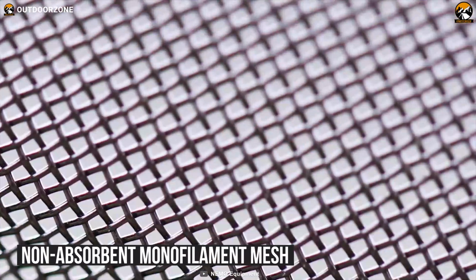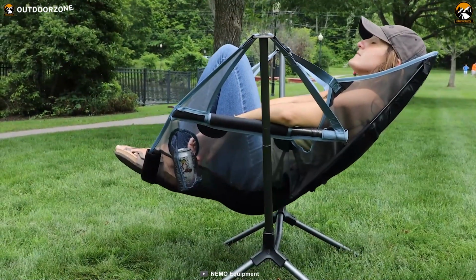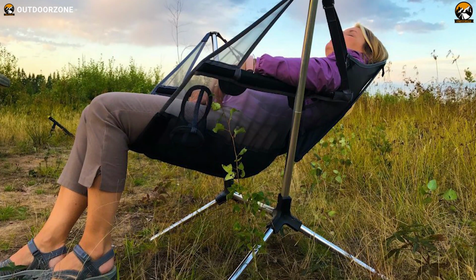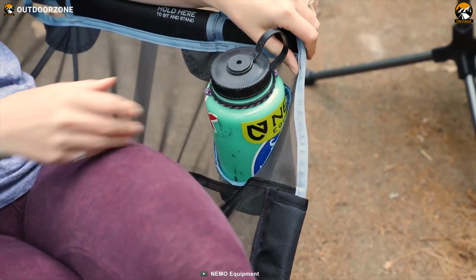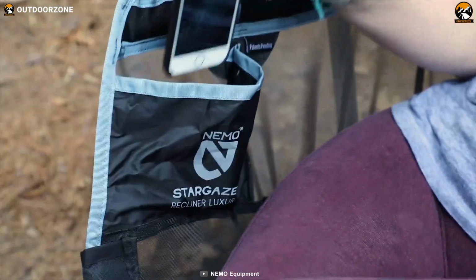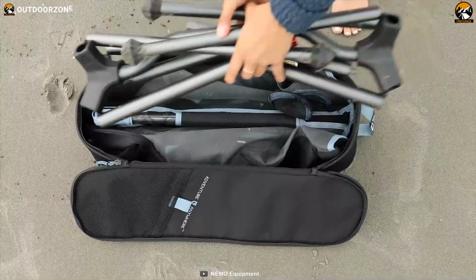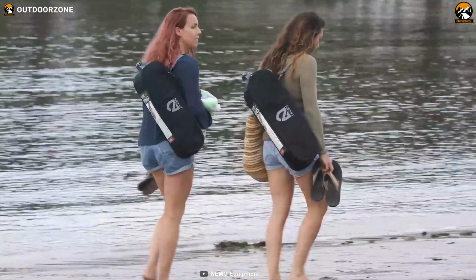Its non-absorbent monofilament mesh is cool and breezy, providing you with a comfortable seating experience. Besides, this waterproof nylon fabric resists bacteria, withstands sun exposure, and does not retain water. It has padded armrests and an integrated no-spill cup holder that keep your beverages close at hand. In addition, you can keep your tablets, smartphones, keys, or your favorite books in its stash pocket. Finally, it comes with a padded carrying case and packs down quickly and comfortably, making it an amazingly portable camp chair for you.